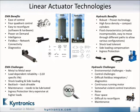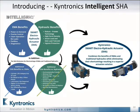So I won't go into a lot more detail. We've already covered it, but I just wanted to give a high level, a little focus on these two technologies, EMAs and hydraulics. We went through the benefits, ease of control, power on demand, robustness of hydraulics, and then the headaches, the challenges, metal wear, and environmental challenges. So that's the what if. What if you can combine the benefits and eliminate the challenges? And that's what we're doing.